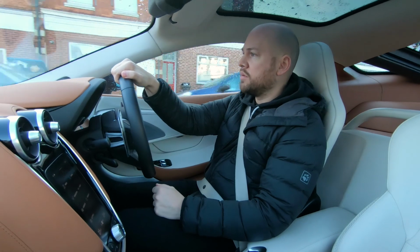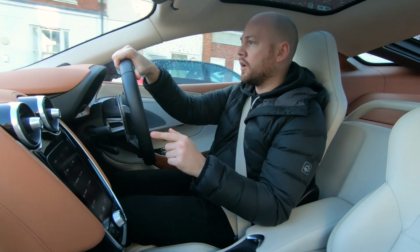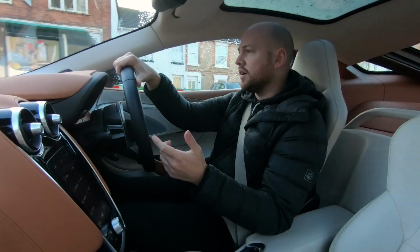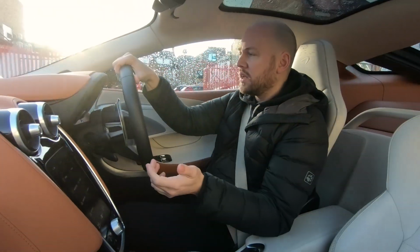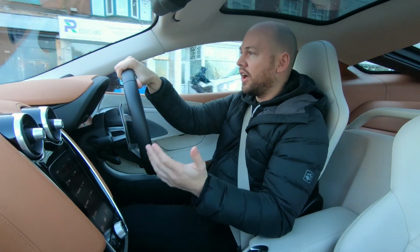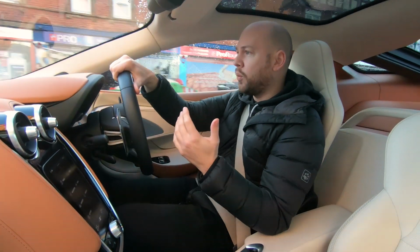Now, I happen to know that this road that I'm on now is horrendous for bumps, and yes, I am bumping around, but it's not uncomfortable. I can't get over how comfortable this car is for the way it looks.